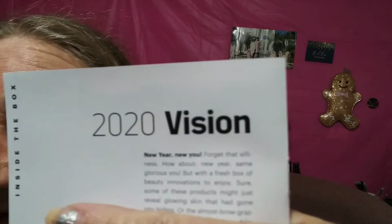I have no idea who that is. I'm sure it says on here, and maybe in another month when I can actually see. Oh, look at it. It says 2020 vision. Yeah, 2020 is going to be my year for vision, for actual being able to see kind of vision.